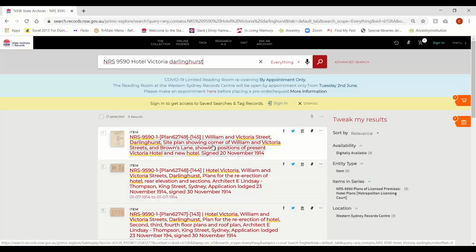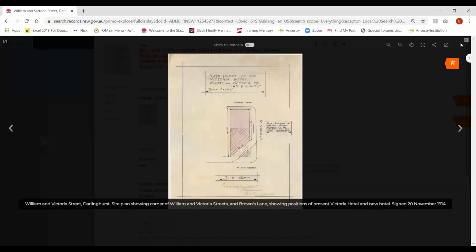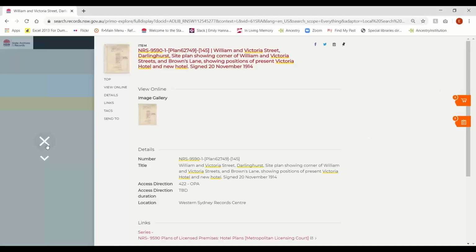Okay, so this first one here, the site plan showing the present hotel and the position of the new hotel in comparison. So what they wanted to do there. You see this is the new hotel in the pink and the present hotel in the black. I think the street perhaps has changed and resumed some of the land, so they've had to change the floor plan perhaps. Maybe it was an opportunity to just go and build a whole new hotel.